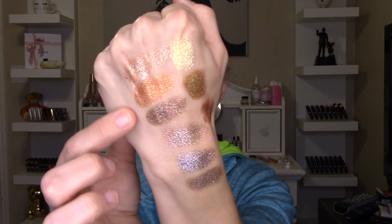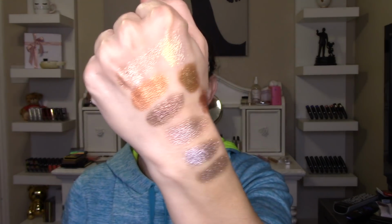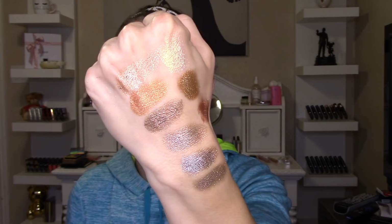And it is really built into the formula. It's really packed into the creaminess of the formula. So I have not had any experience with fallout, with it crumbling throughout the day. I have had nothing like that. And again, I have not used glitter glue anytime I have used these. So again, this is what they look like. Very rich in pigment. A little bit goes a very long way.